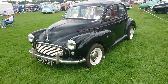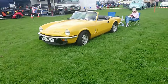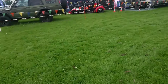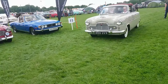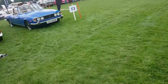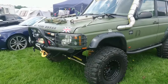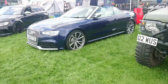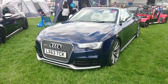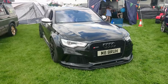So, an early Minor 1000, 948cc. Then a Triumph Spitfire 1500, '77, '78 I guess. Is that mostly yellow? Oh, and a Triumph Zephyr 6 convertible just drove through, because there's people coming and going all the time at this show. I'm going to be careful about some of the stuff on this stand because I'm not sure we can talk about everything here. But what about this 2013 to '14 Audi RS5 convertible and an RS6? Can't remember what generation that is.